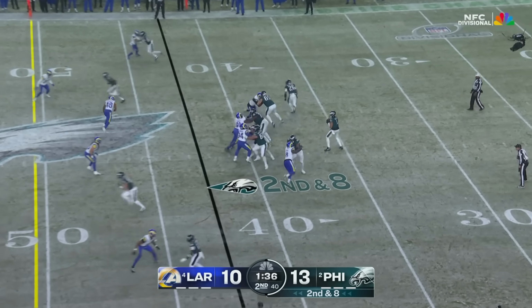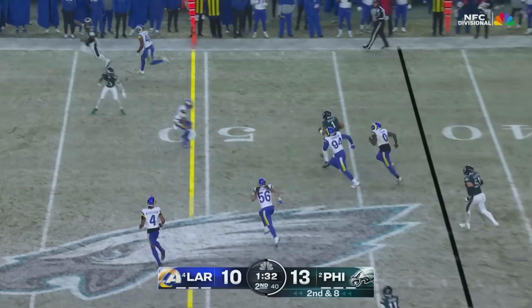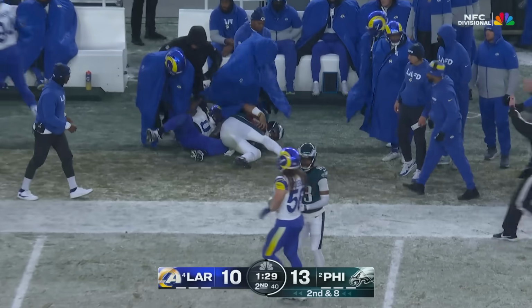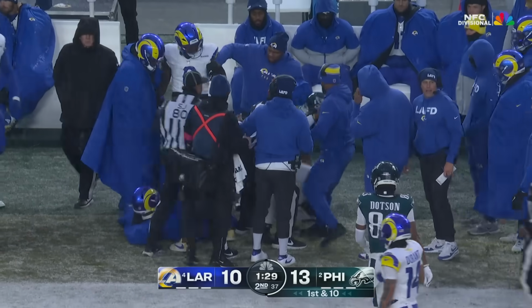His left guard. Hurts, contracting pocket. He escapes from it, looking to the sideline. Got a first down. Great move by Hurts as he's pulled out of bounds right around the 45-yard line.